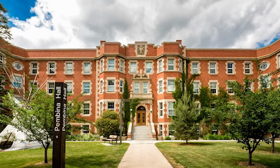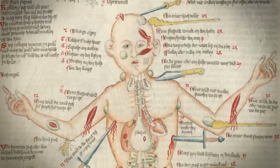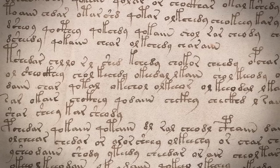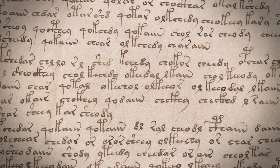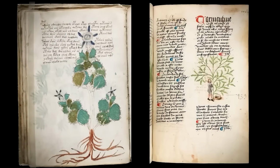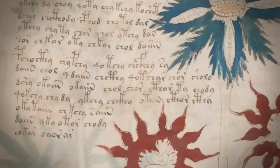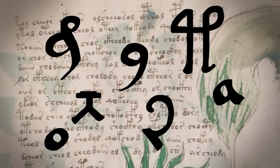But thanks to AI technology, scientists at the University of Alberta say they have finally cracked the code of the famous Voynich manuscript. Professor Greg Kondrak and graduate student Bradley Hauer used their knowledge of natural language processing, which is a type of computer science that helps machines understand and work with human language. They ran computer programs that compared the text in the manuscript to the Universal Declaration of Human Rights, a well-known document that has been translated into 380 different languages.